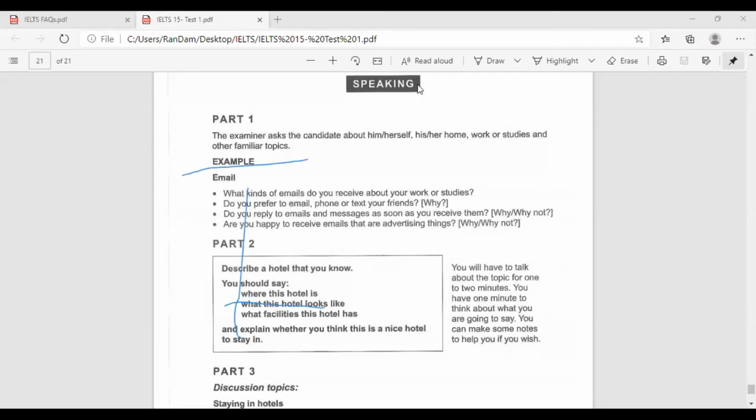Let's ask this question from one of the two students. Student to answer this, please.